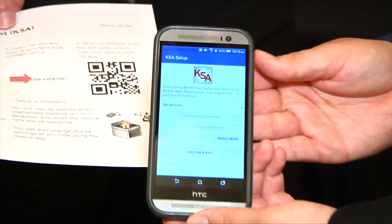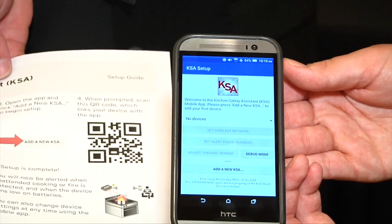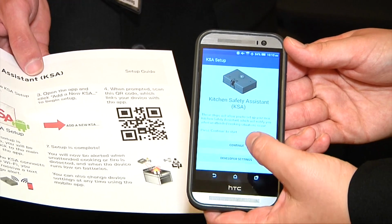And then from there, all we have to do is scan a QR code to associate the app with the specific device we're using. So if you go ahead and click add a new device and then continue.